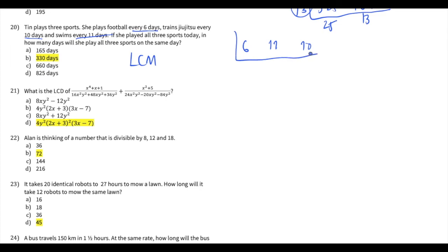Anong common factors nila? Itong 6 and 10, parehong divisible by 2. 3, 11 pa rin to. Ito naman, 5. Okay? So, wala naman ng common factor. Our LCM is going to be 2 times 3 times 11 times 5. If you multiply this, this is going to be equal to 330. So, ang sagot is letter B.